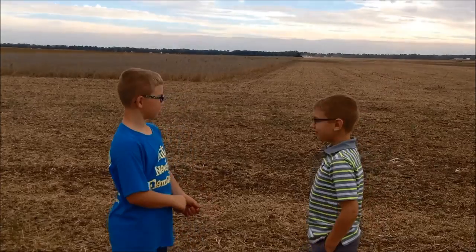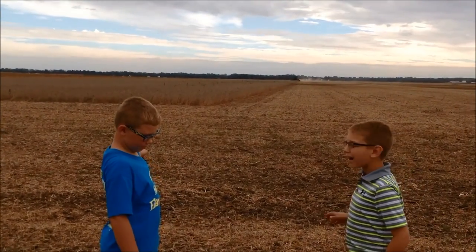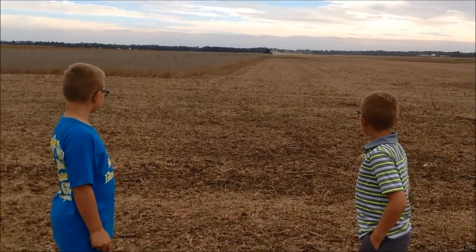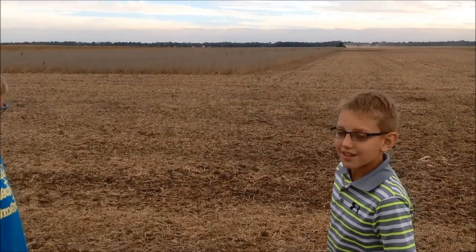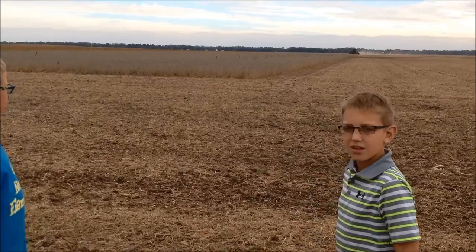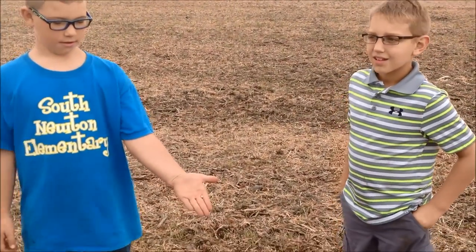And what's this machine behind you called that's coming at us? This is a combine. It's used to harvest crops. And right now you're harvesting your soybeans. Mm-hmm. And you have some soybeans to show us.